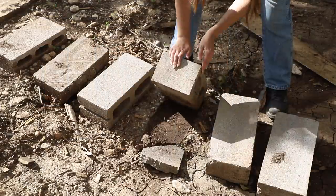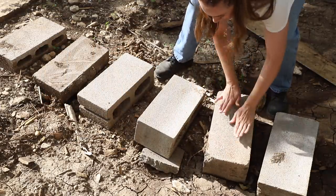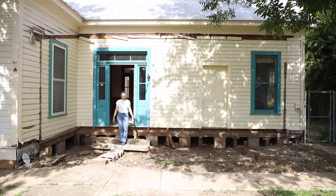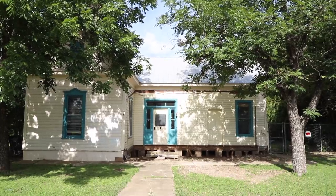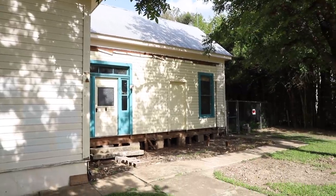Porchless for the time being. I actually put these concrete blocks leading up to the door just because we were getting so much rain that I didn't want it to be super muddy, so we would still be able to get into the house. But it is ready now for them to rebuild it, pour concrete footings and an actual house pad so it's not sinking and it doesn't rot. We're also going to be picking so many materials. I'm so excited for this whole area to come to life.